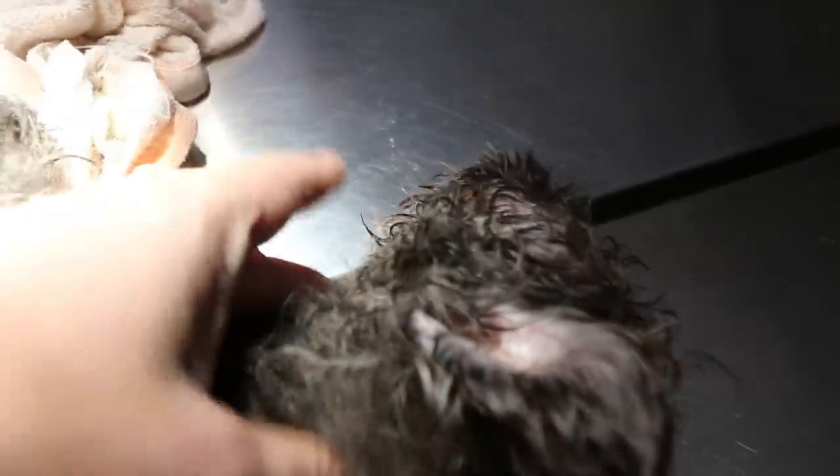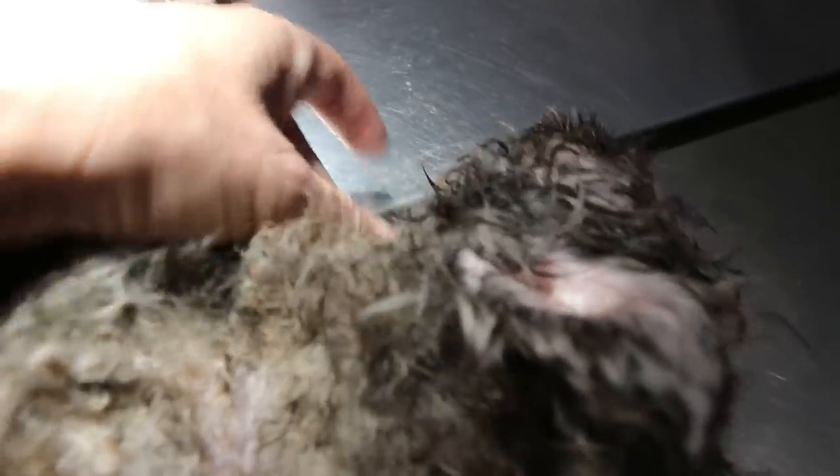X-ray is needed because of the need to differentiate between abscess or cancer tumor. But now you know it's due to infection. Now I go and look at the X-ray in the other room.